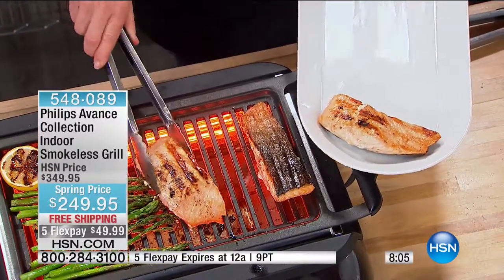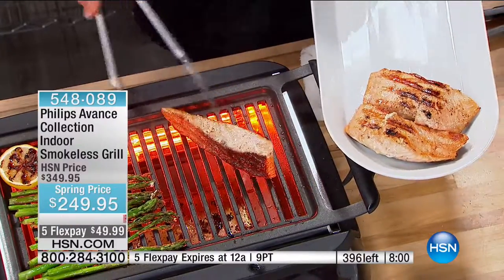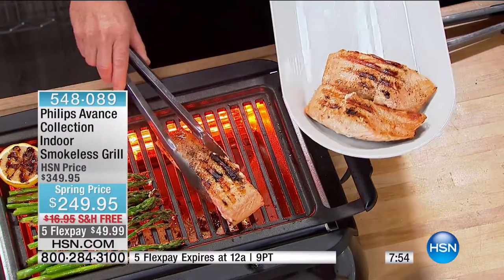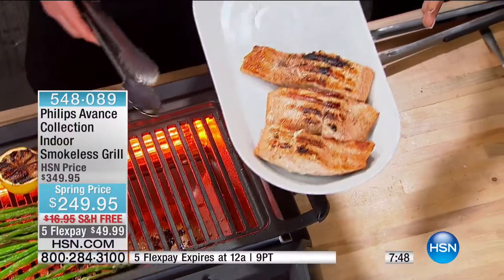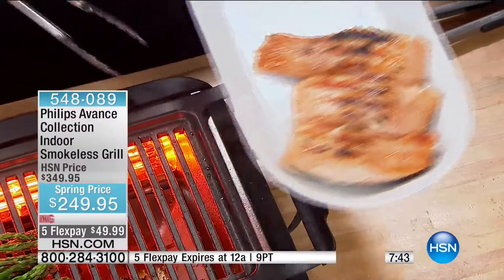Now, I will admit, this is my favorite thing to do on the indoor grill. I struggle with salmon outside. For one thing, I don't have that amazing non-stick grate that I do with the Philips grill. So my fish often sticks outside. Then you've got pieces hanging on, and a mottled look when you serve. And it's an expensive fish to serve, so I don't want it mottled. Look at the beauty there. It came off as easy as possible.